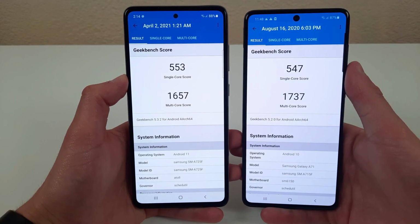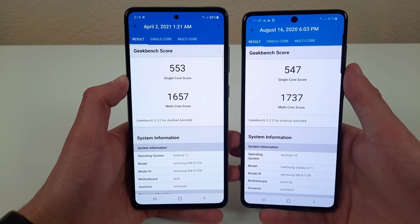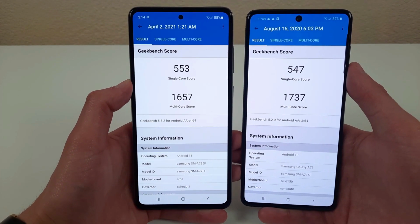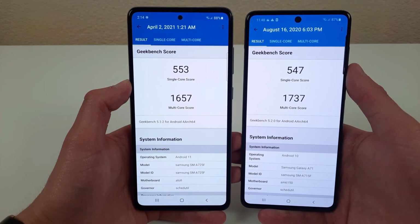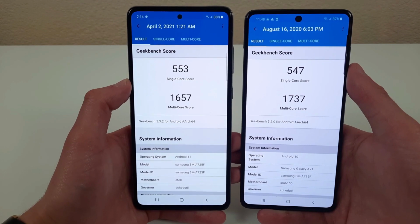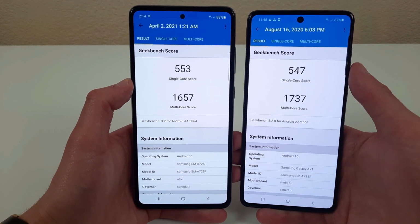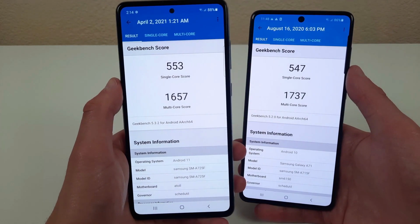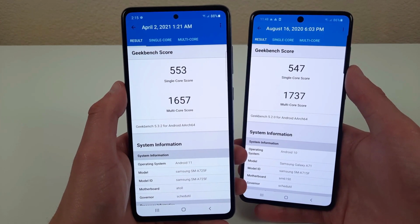So it is a little bit of a downgrade, not much, but still a little bit, enough for me to be kind of disappointed. Usually when there's a new model of a phone, it'll go at least a little bit up, definitely something noticeably better, but in this case, it actually did go down. The processing power of the A72 is lower than the A71.